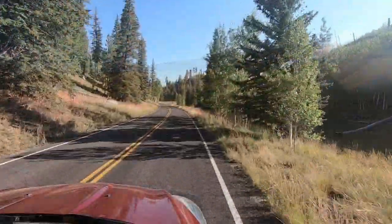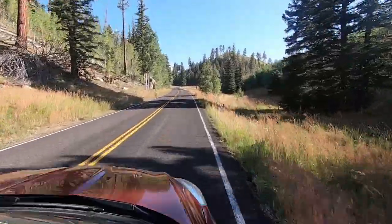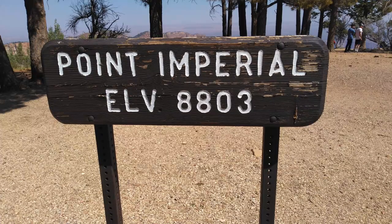For those not wanting to hike, take a mule ride or a four-wheel drive road, there are scenic drives out to Point Imperial and Cape Royal.